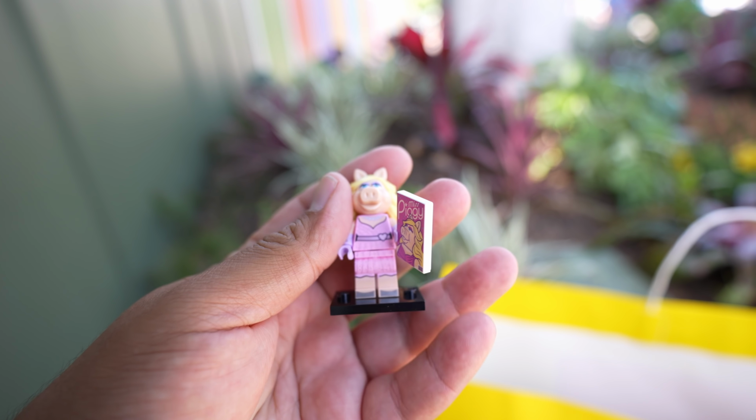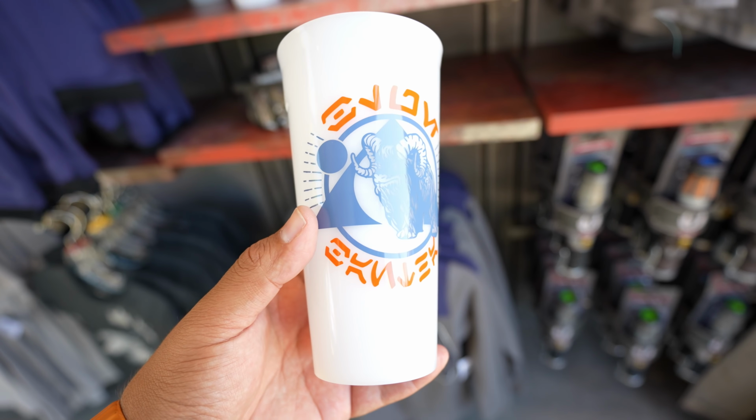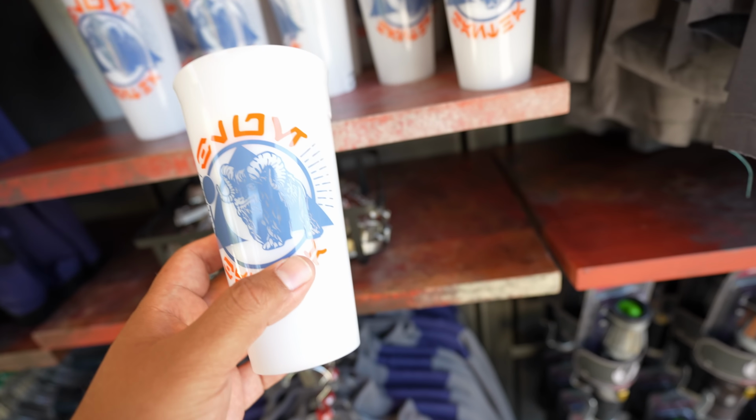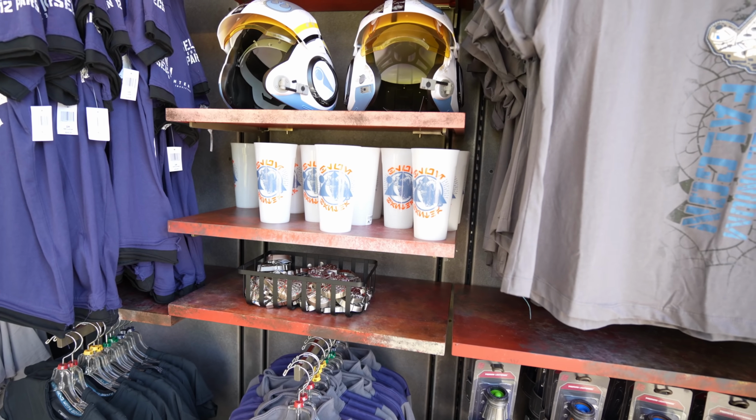But anyways, it looks like we have one more store to visit, and that's going to be Star Wars Trading Post. So before you even enter the store, you can tell that the merch cargo is finally open. And it looks like there's a few new things in stock. Like this Bantha cup looks new. This one's $9.99. And it's just like a plastic cup. But they have tons of them.